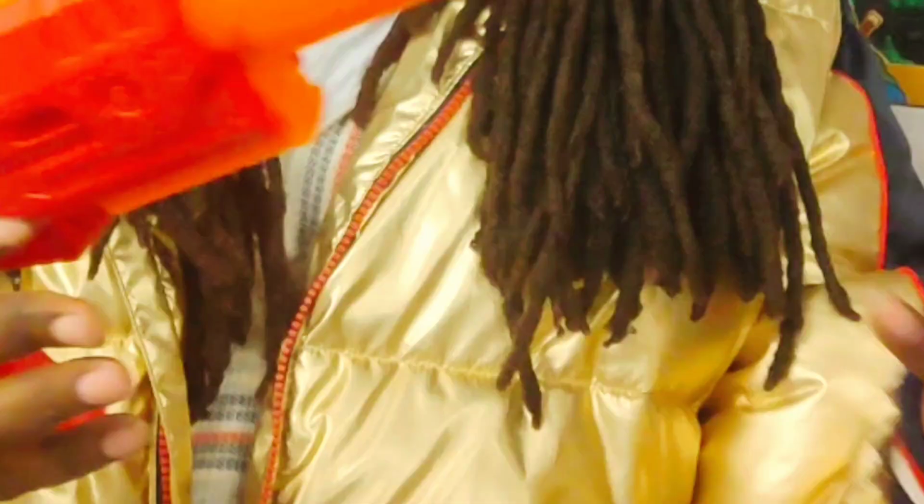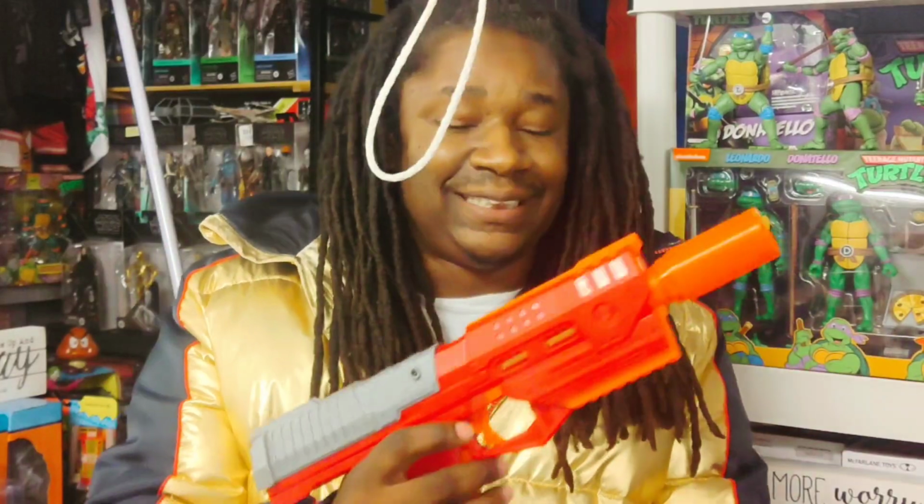Guys, the FPS level, the way that this shoots for a pistol, it is crazy. This thing shoots as good as you would shoot a sniper rifle or a Rival. I mean, if you get this blaster out onto the field, I guarantee you people are going to be scared.